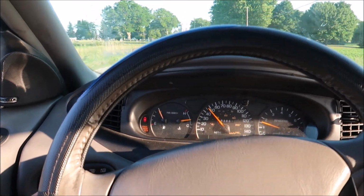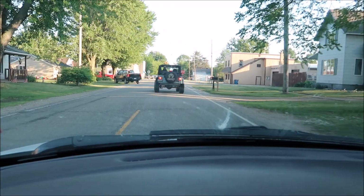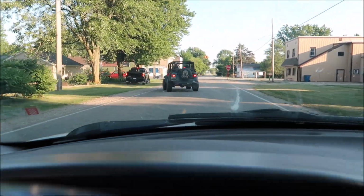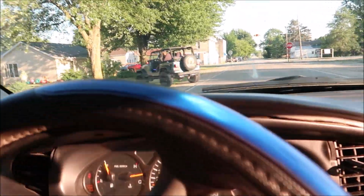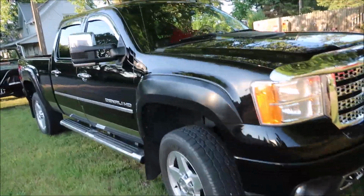Marty needs some more tranny fluid. Just put some in yesterday. It's getting pretty bad. All right, we're gonna go for a ride now that he's got it on setting number 4.